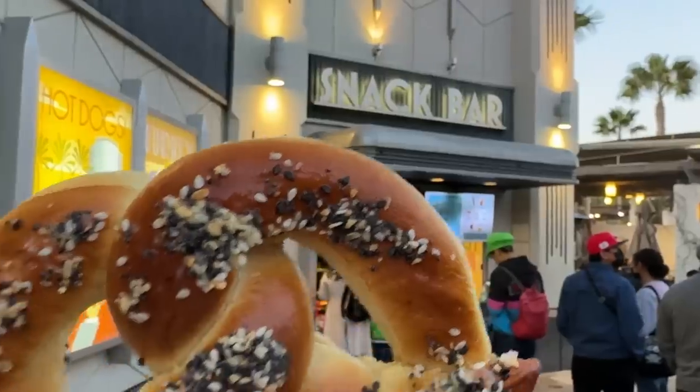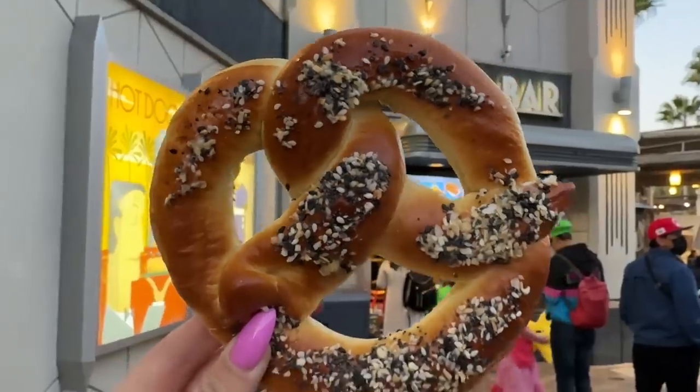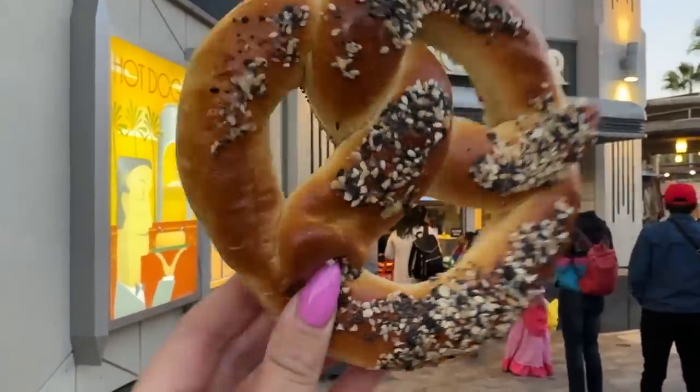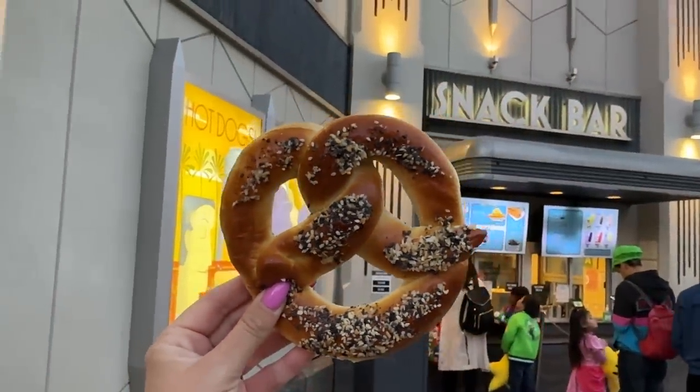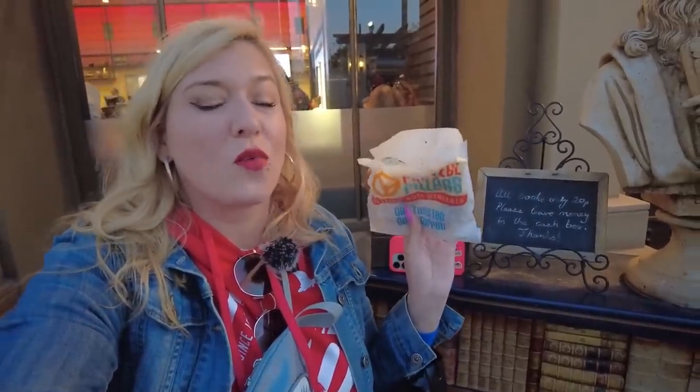Now, I wish I had some beer cheese to dip it into. They had the like fake processed cheese you could get. I don't love that stuff, so I didn't go for that, but it's a warm, buttery pretzel. I love the everything but the bagel seasoning. Just a little bit unique and fun. They also have stuffed pretzels like the cream cheese stuffed, jalapeno stuffed, and big pretzels. Can't go wrong with a hot pretzel, so a good snack to end our wonderful day.